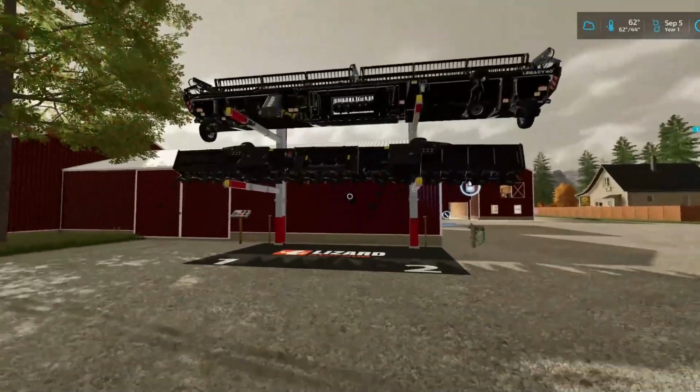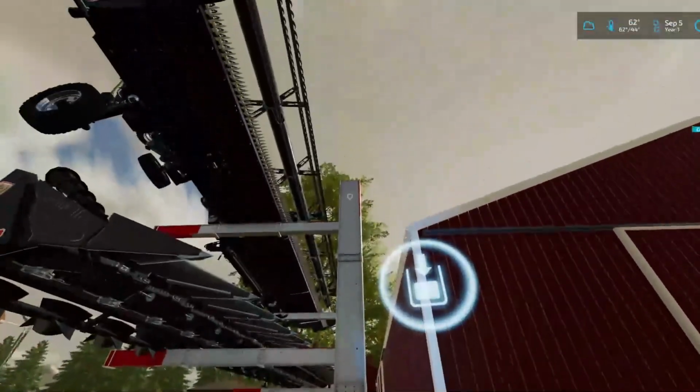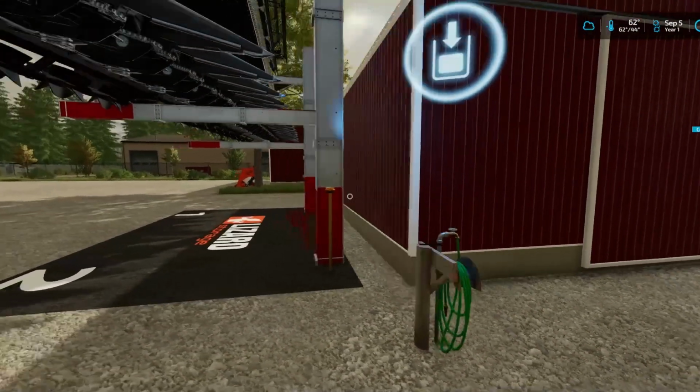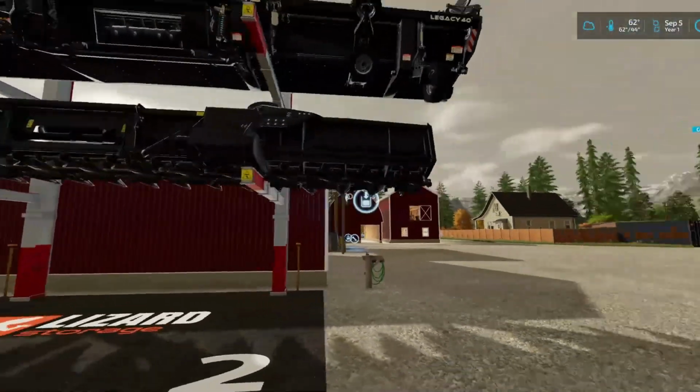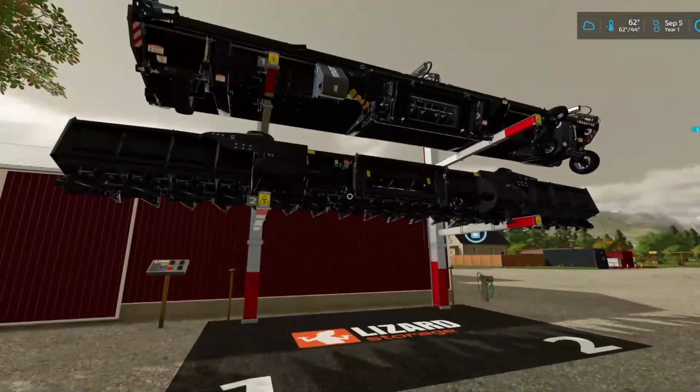This unique piece of equipment, well, not necessarily equipment, but I've had this in my mod hub for a while, and I've never really gotten around to using it yet, and I figured I got these headers, so why not?